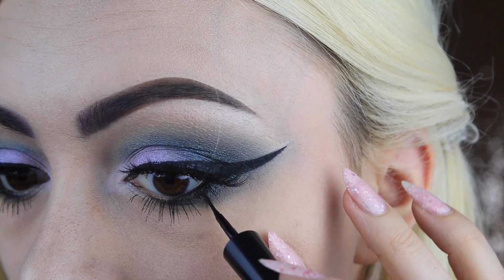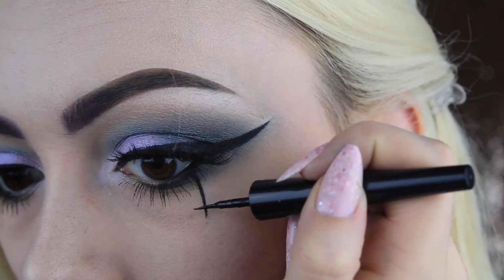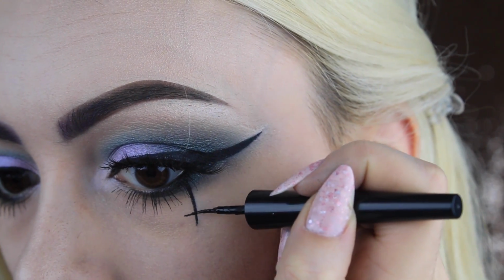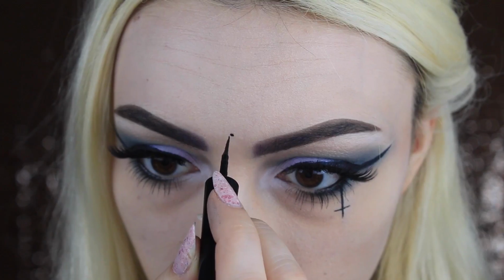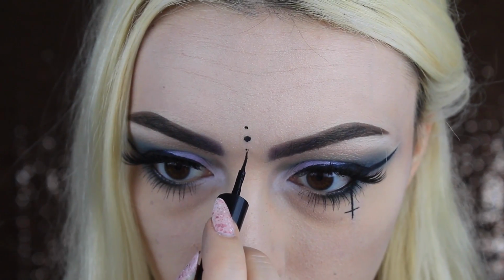Alright, here's where we get to have a little fun. There's a number of symbols associated with Pastel Goth subculture, but a very prominent one is the upside down cross. I've chosen to carefully draw one underneath my lash line with a little bit of liquid liner. In addition to the cross, I'm going to draw 3 dots in between my brows.